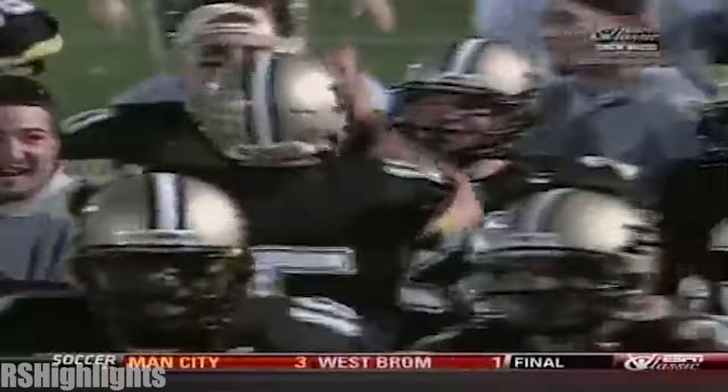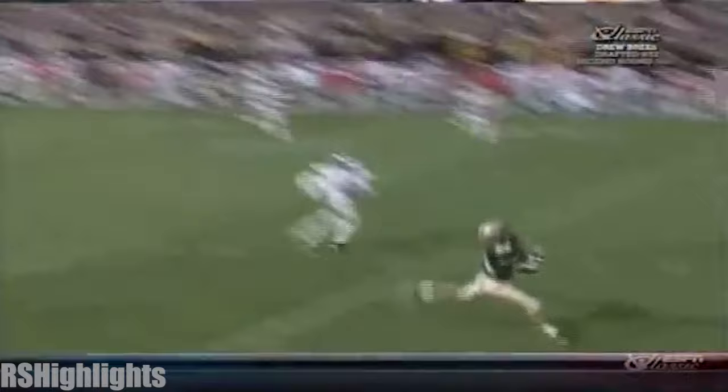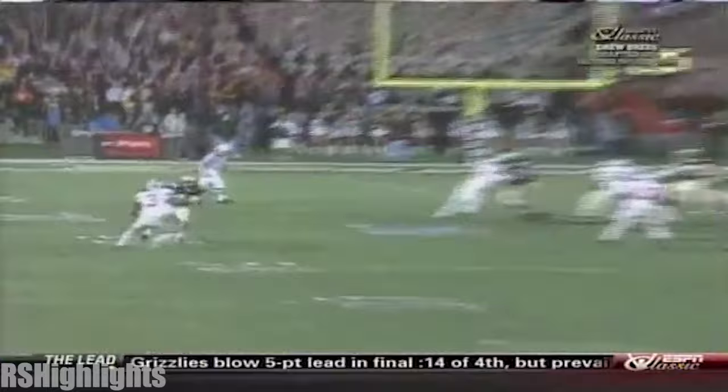Scans the field, knows he has it, and he doesn't miss it. What a play. My heart's pumping. My heart is pumping. One of the biggest touchdown passes in Big Ten history. They'll be replaying this one for years.